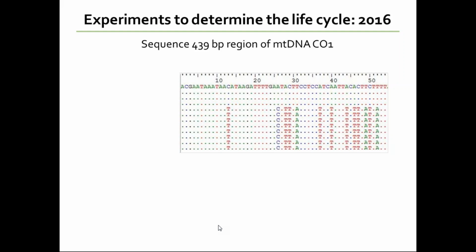And this works better with some groups, like animals, than it does in others. It doesn't work very well in plants. So when people say DNA barcoding, this is what they're talking about. You're comparing this barcoding region, these letters, these DNA base pairs, between different species.